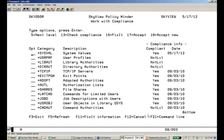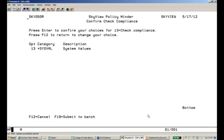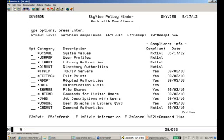I can also do this through a command, which is what you would typically do. Once you get the product configured, you will put the check command in a job scheduler and have these reports run on a regular basis. So I'll show you that in just a moment. But we're going to run a check on the system values right now.